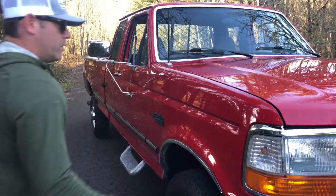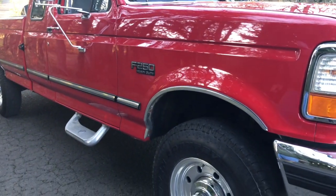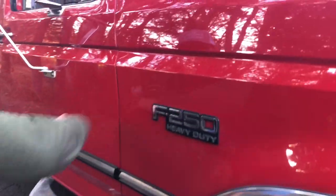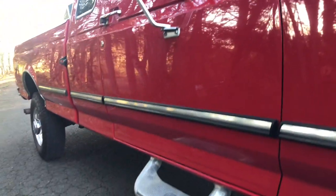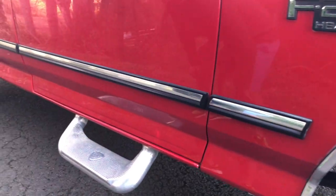Like I said, we try and do a really good job presenting flaws on these, and I think if you read any of our previous sales, everyone's been very happy. This is probably the nicest Ford of this generation I've ever seen. It looks about as close to new as you can get. So flaws, there's just nothing here. Again, rockers, perfect shape.